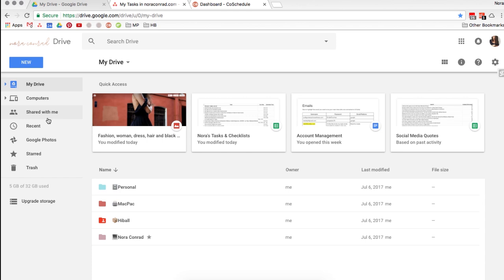Google Drive is my go-to for everything, and really, you're not going to get a lot out of it unless you use it. So I recommend just going all in, uploading all your files into here, and just starting to create an organization process that works for you.